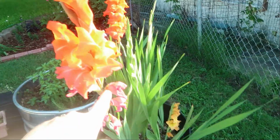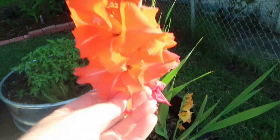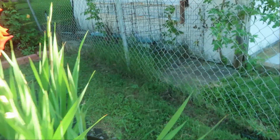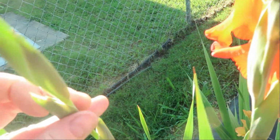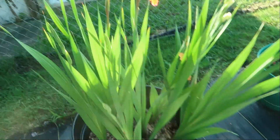This is starting to already die back because it's blooming up top. Bloom. I mean, look at these. This one's like an orange red. Same with this one. This one's going to be white. That one's really pretty. And I've got some more. They're still going to bloom. Over here, I don't know what color this one is yet. Oh, it looks like it's going to be red. So excited about that.